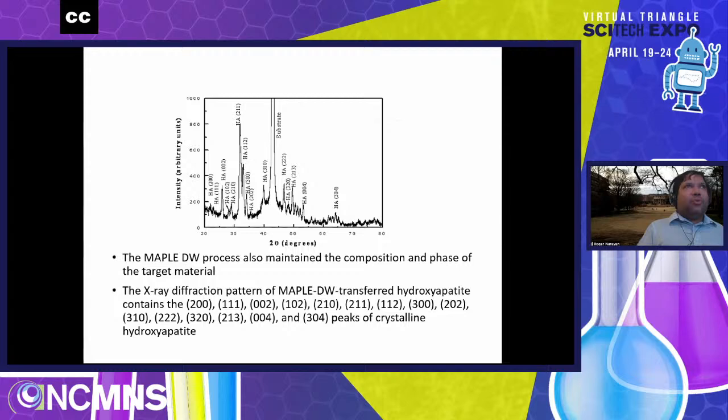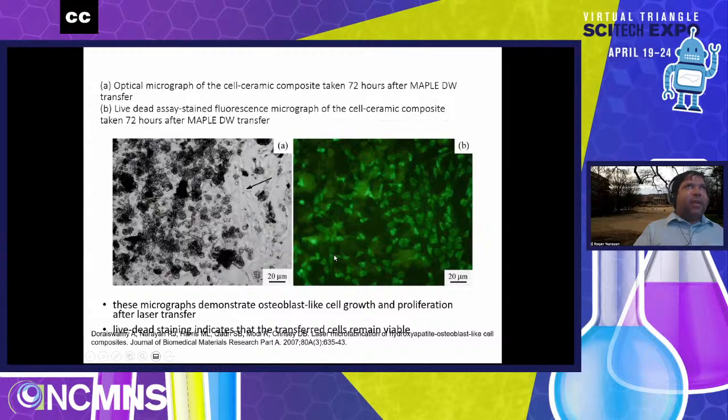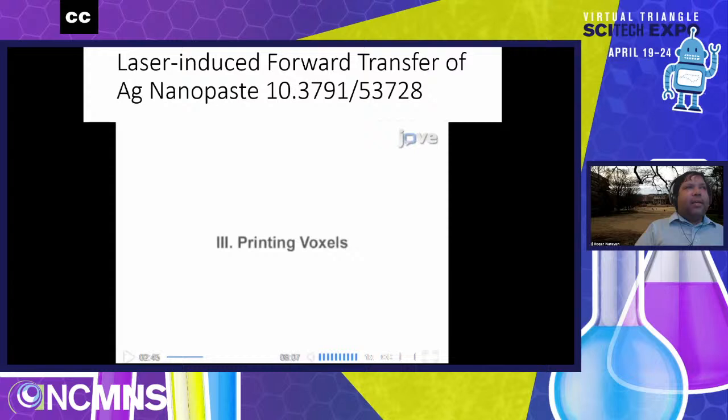We're also able to transfer bone-forming cells using this same approach, and the cells remained alive after they were transferred. In fact, they grew and formed replica cells that continued to proliferate and thrive 72 hours after they were transferred by the laser. And you can see that they grew at rates similar to that of cells grown on normal plastic cell culture surfaces. So this is an example of where they printed silver the same way, but it shows the hardware that's used for printing with a laser.